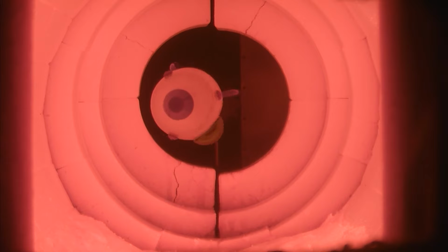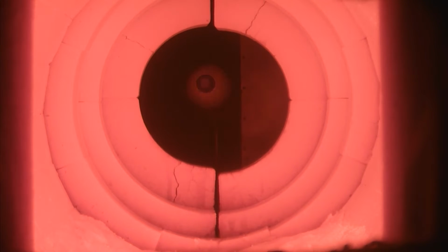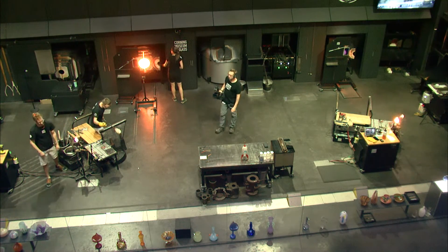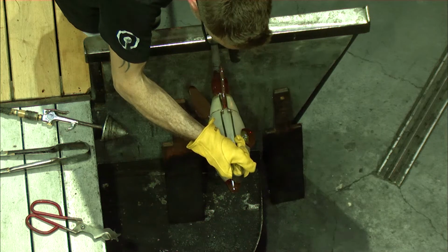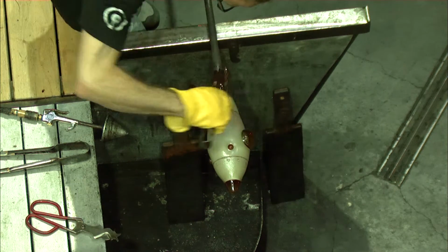So we've got some metal crimps here. And we can use these to pinch and pull and manipulate glass. And this is what I was talking about, not cooling the glass too quickly. Chris asked me to preheat those with the torch so that he can use those tools without fear of cooling the glass too quickly and potentially breaking it.